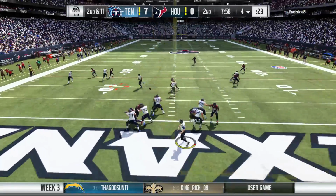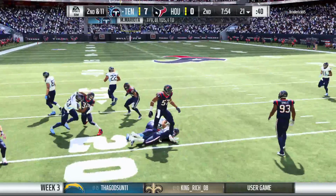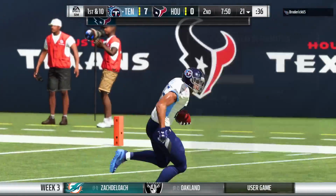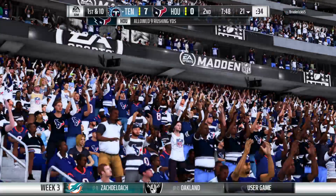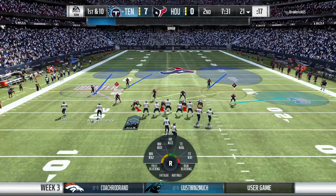From the shotgun, it's Mariota. Quick hitter here, it's complete. And able to get it across the 20 before they get to him. Give them 16 yards there, a Tennessee first down. Right after the turnover, they come out throwing. And that means it's a sudden change situation.